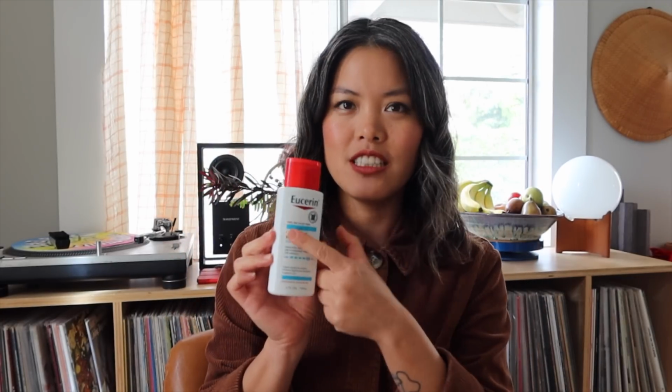So, Intensive Repair Lotion from Eucerin. I actually bought the bigger bottle so that I can refill this. I know it's so not sexy and the packaging sucks, but it works really well. If you have really dry hands or dry feet or dry skin in general, I even use this on my face sometimes. Yeah, I recommend this. This is the Eucerin Intensive Repair Lotion.